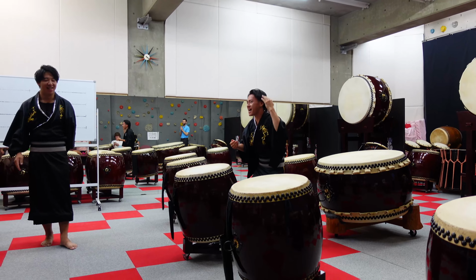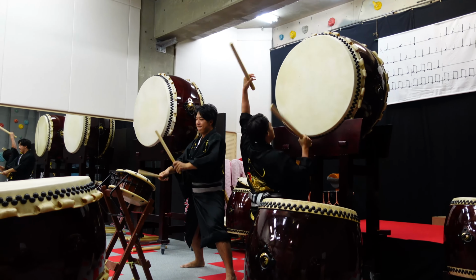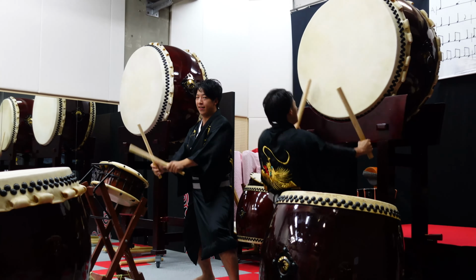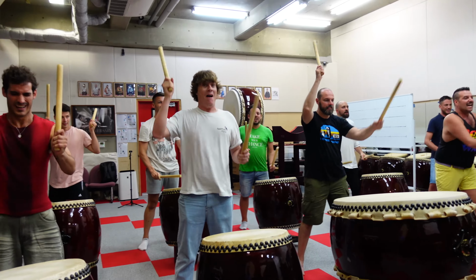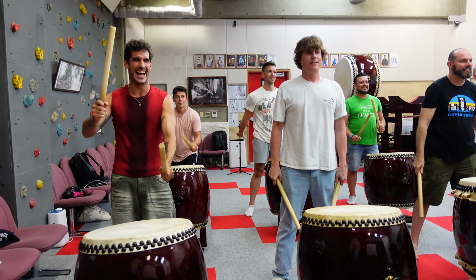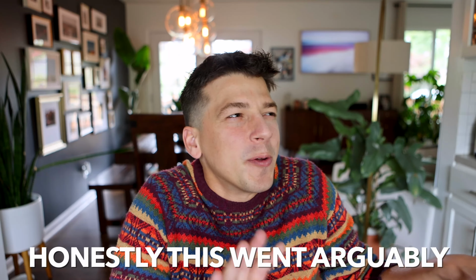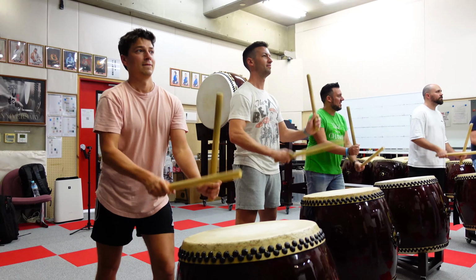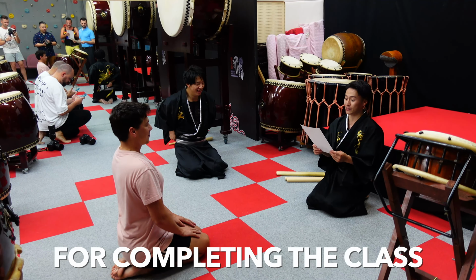Next on the list, Michael's favorite, a taiko drumming lesson at Would Daiko Hear You? As much as drumming excites me, I did my best. Honestly, this went arguably as well as the fishing did. And for a valiant effort, we were awarded, probably undeservedly, certificates for completing the class.